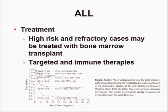In patients who have high-risk disease or cases that don't respond well to chemotherapy, this may need a bone marrow transplant. We now also have very targeted drugs that work on just certain types of these ALLs, and then there's emerging immune therapies. Actually, the FDA yesterday granted approval for the first ever chimeric antigen receptor T-cell therapy. So this is genetically modified T-cells from the patient that you can infuse back into them to attack their cancer cells. It's absolutely groundbreaking.